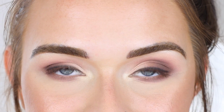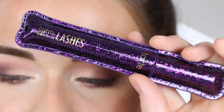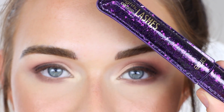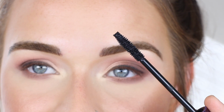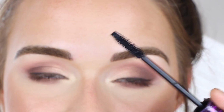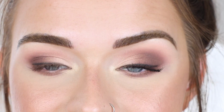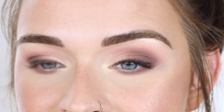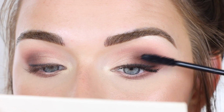For my mascara, I'm very excited about this beauty steal. We have the Tarte Lights Camera Lashes Mascara, and this is gonna be a beauty steal on September 17th. Honestly, I haven't used this mascara in years, but I remember how much I loved it. I just love how simple this wand is. It's nothing crazy, but it's really, really good at lengthening your lashes. See, doesn't that look so good? They're nice and separated, but volumized, but lengthening. Ugh, I love this mascara.